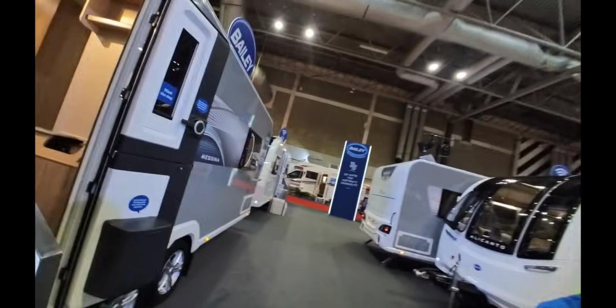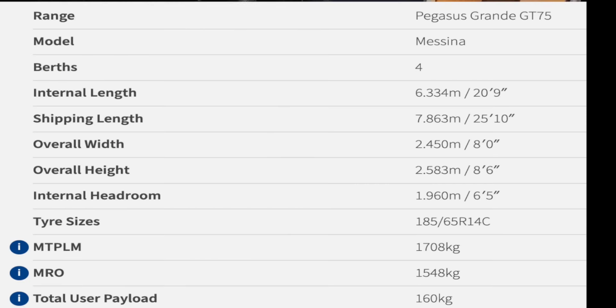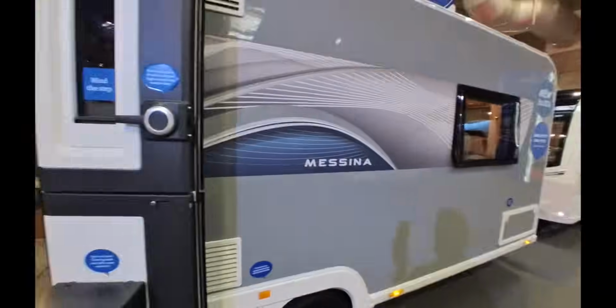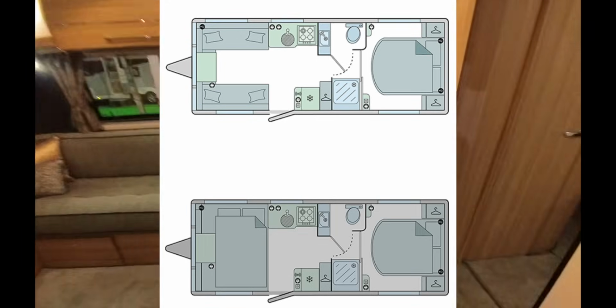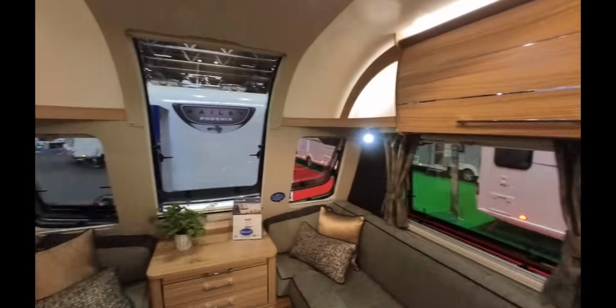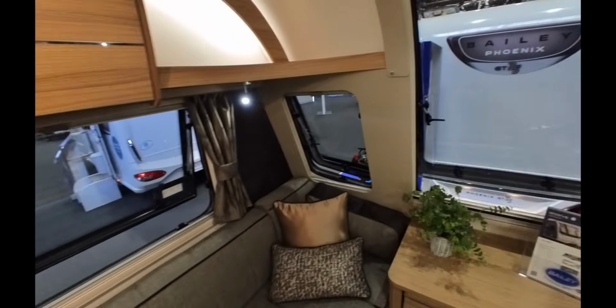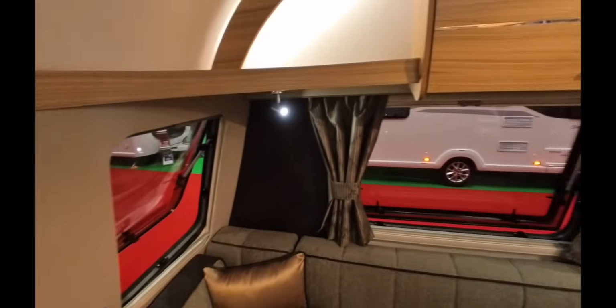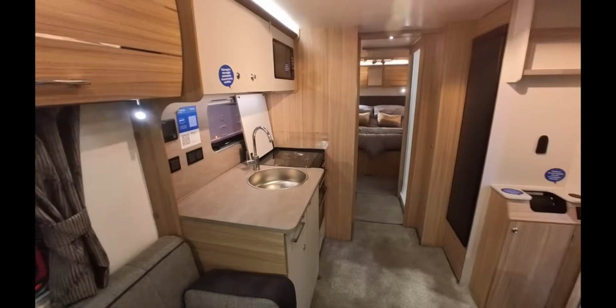Pegasus Grande GT75 Messina. I hope you can pick up them things. If not, I'll put some sort of caption. Another twin axle, eight-foot wide Grande. As with all caravans in the GT75 range, the interior is very similar. It's just the layout that's different.